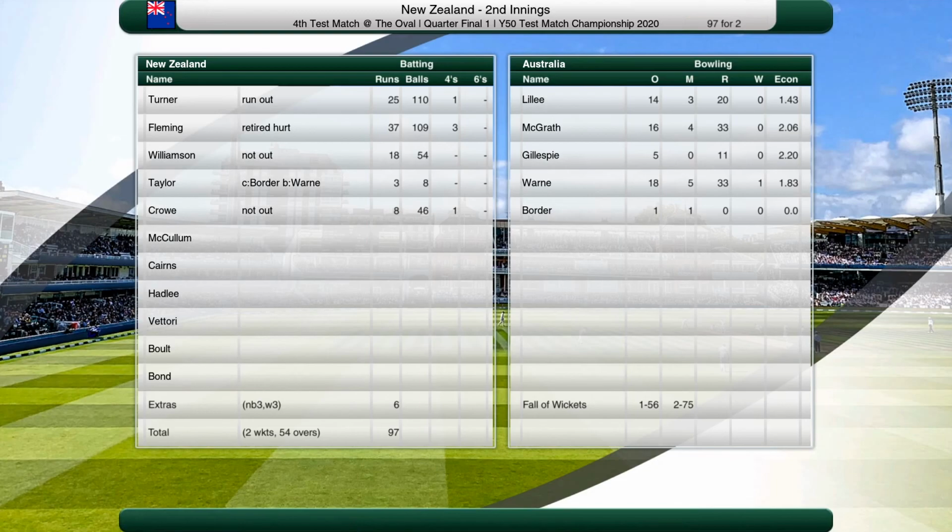37 for Stephen Fleming. He has had to retire hurt, and we have just heard from the New Zealand dressing room that he is expected to be out for 4 weeks with a fracture. So if New Zealand go on to win this match and keep themselves in the series, they will have lost their captain for the 5th test match. Kane Williamson is at the crease on 18 not out. Martin Crowe is there on 8 not out, finding batting a little bit difficult.